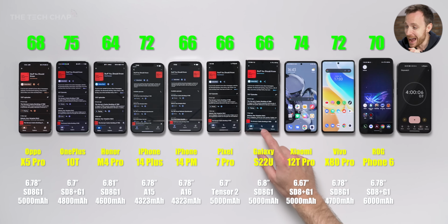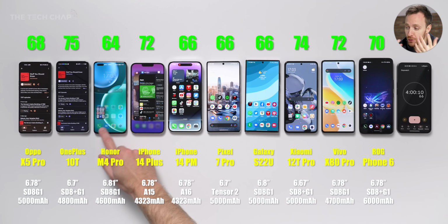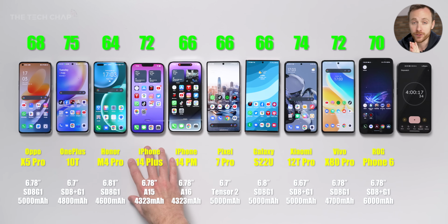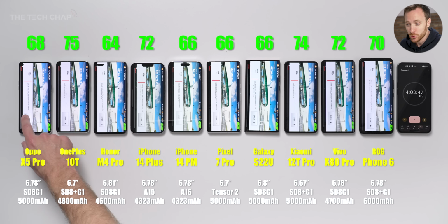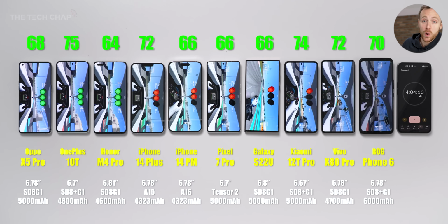Okay, so 4 hours in and it's pretty close. We've got 3 phones on 66%. The Magic 4 Pro from Honor is currently in last place with 64%. And in the lead, it seems to be between the OnePlus 10T and also the Xiaomi 12T Pro.